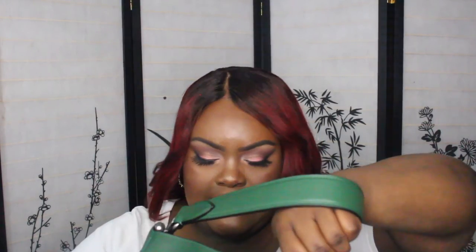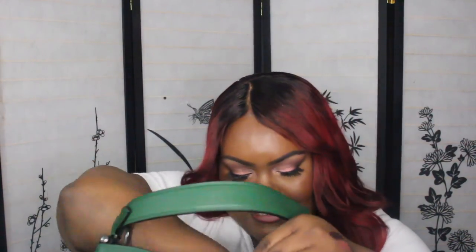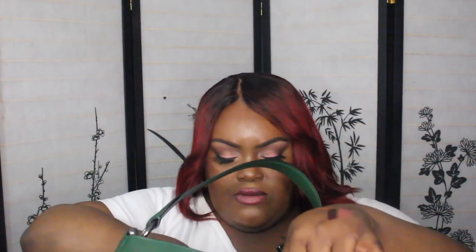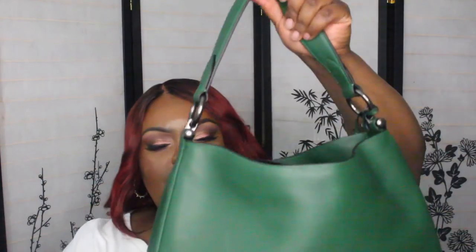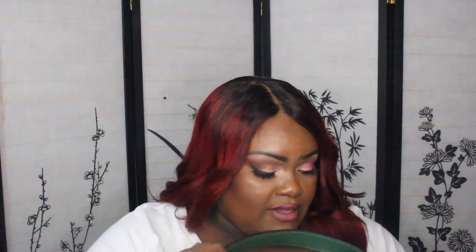At first I thought it didn't come with the actual strap that comes with it, but it does. It was inside. I'm so happy about this. I'm going to show you the inside. This is everything to me. This is leather. Gosh, this is leather. It's so soft. It's a soft leather. I'm kind of scared about scratching it.